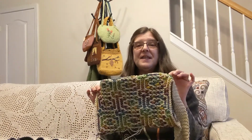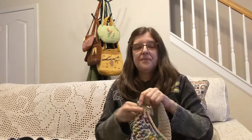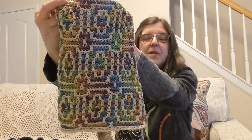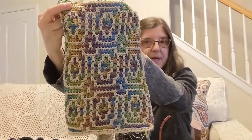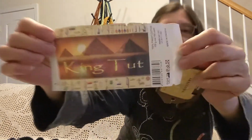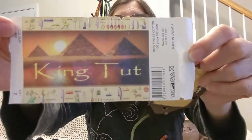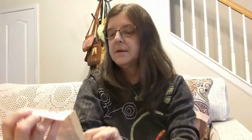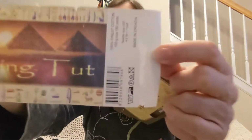But anyway, about this yarn. I told you I was just going to talk as much as I wanted to. This yarn is Deep Deep Stash, which means I've probably had it more than 10 years, and I'm not exaggerating. The solid light color, the tannish color, is this King Tut Egyptian cotton, made in Croatia.